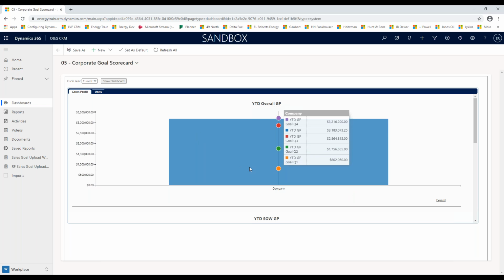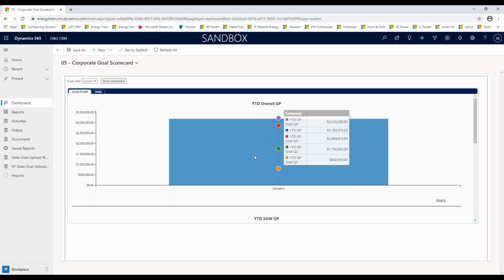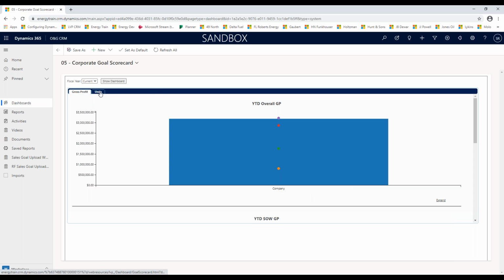But these circles and then the numbers you see over here when I hover over it, those are because I set goals. And we break those goals down by quarter. And if you have any seasonality, you'll see quarter four isn't near as, I'm not expecting near as much in quarter four as I was in quarter three here. So if I'm just about done with the year, I should be pretty darn close to that top circle. So this is how the company's doing for gross profit. Again, I could look at volume if I wanted to.